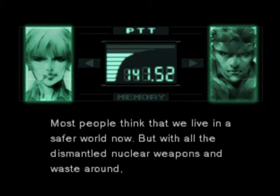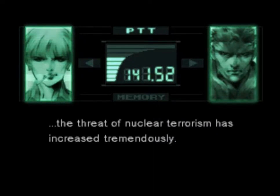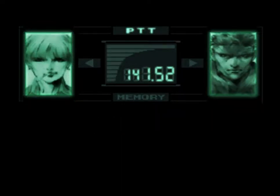Most people think that we live in a safer world now. But with all the dismantled nuclear weapons and waste around, the threat of nuclear terrorism has increased tremendously. It's ironic, isn't it?